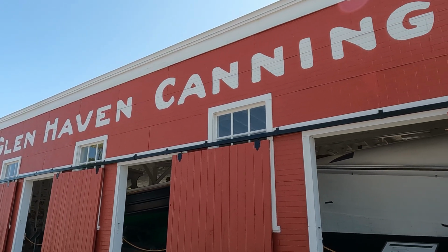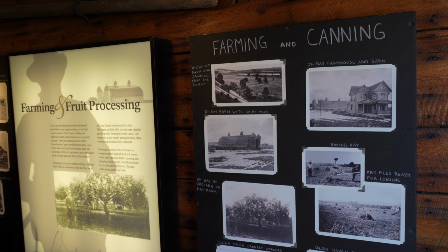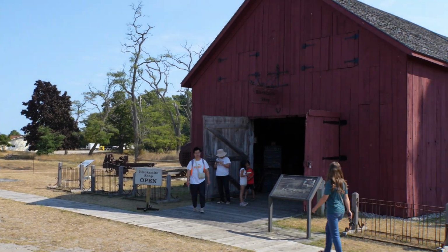Glen Haven still hung on though for a while, and in the 1920s it became a place where a lot of canning was done. So they were canning things like cherries, peaches, apples, and that went on for about 15-20 years up until about World War II. And now it's part of the National Lakeshore. The National Park Service manages most of the property around here. It's really neat to see.